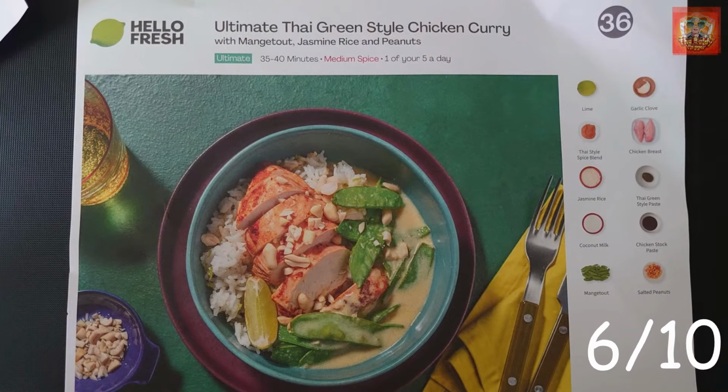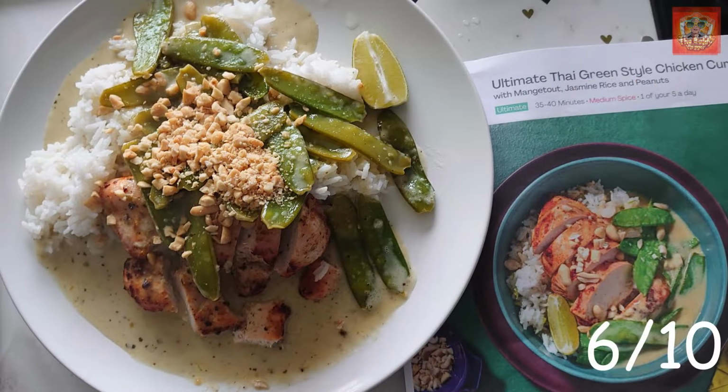The ultimate Thai green style chicken curry. I'm giving that a 6. It didn't taste anything like Thai really, to be honest.